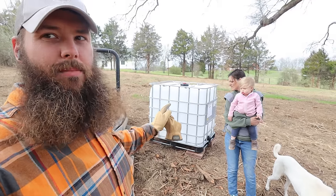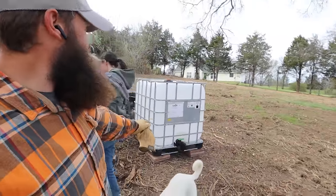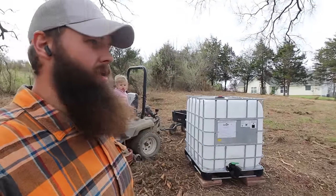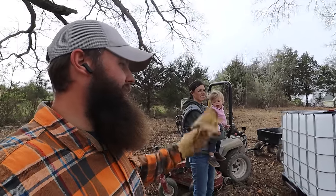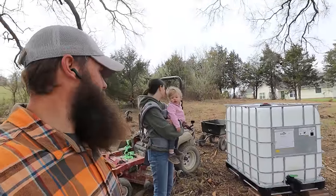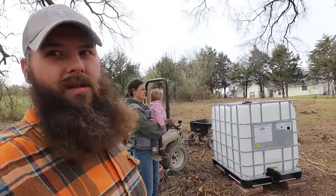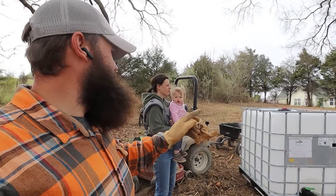So if this ends up being inside of a pig paddock, what I'll do is just zip tie a piece of plywood to the front so they can't hit the nozzle. And once that thing's full of water, it's 275 gallons at 8 pounds a gallon. So what is that? Almost 2,000 pounds. The pigs are not gonna move that thing. So I'm not too worried about it being inside of a paddock or them damaging it, but we do have to get it filled up, which is gonna be a chore.